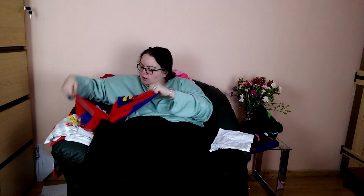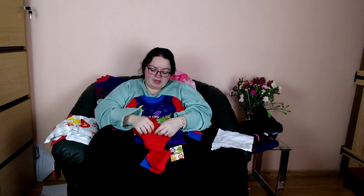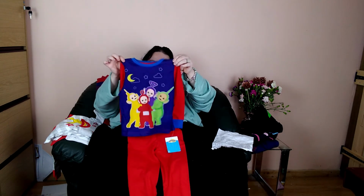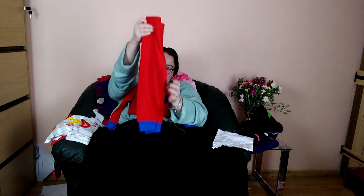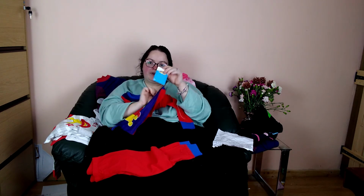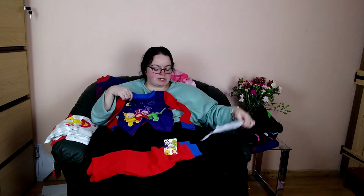Next thing I got was for Kai. Kai is 18 months now, and he loves Teletubbies. My brain went then. This is a 3 to 4. I got this towards Christmas, and that's why I've got him a bit bigger, because it'll fit by then. So you've got blue there, then red, long sleeves, and then you've just got all the Teletubbies, and it's got the official label on. That was £3.95. Well, I don't think that's bad, because especially with these characters, you could pay so much more.